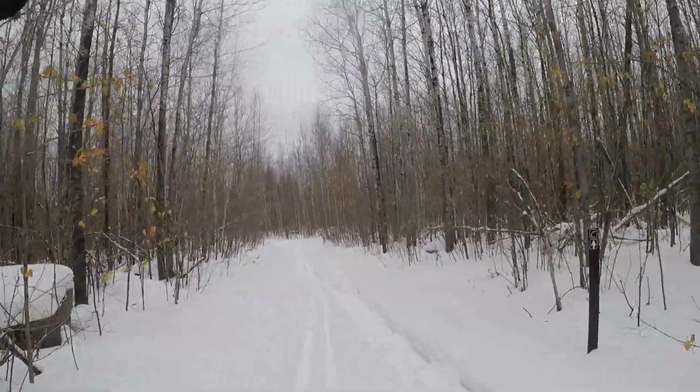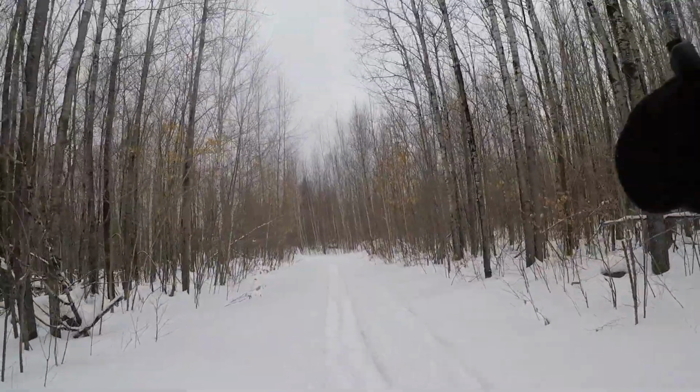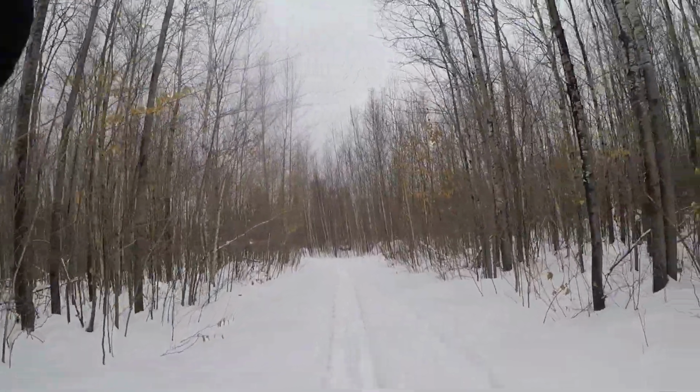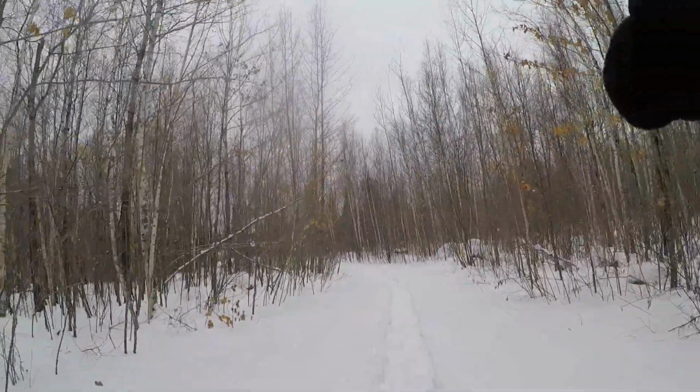The snow was actually fairly deep through here. I wasn't expecting it to be that deep. Luckily somebody had gone through here and broken a trail for us. Otherwise you'd have about 18 inches of powdery snow to break through.